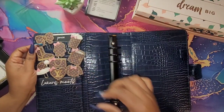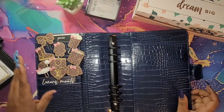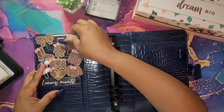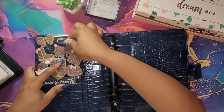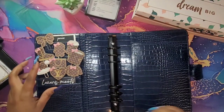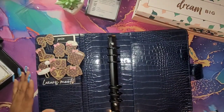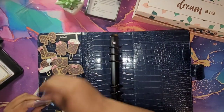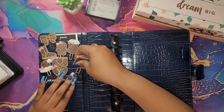When luxury meets planning, y'all. Y'all know I had to have it. This one. Because I just think I'm just so luxurious. Trying to live a luxurious lifestyle. Luxurious lifestyle. Oh, I'm going to put... Y'all don't talk about me.